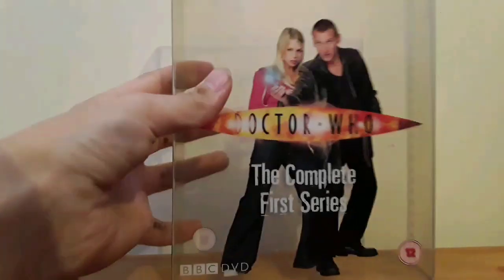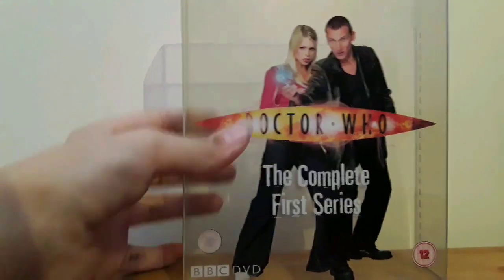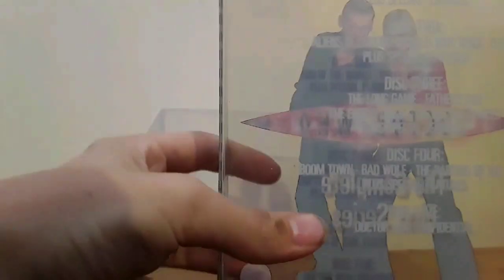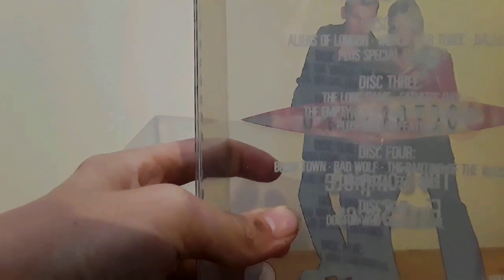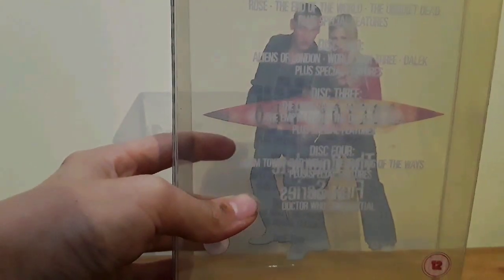Do you want to know the weird thing? If I just move that out of the way. Billy, that looks like the Doctor's looking at you, right? Don't know if it'll focus or not. You can just make out from when they're facing back to you, it looks like they're both facing you. How creepy is that? Weird. And that just looks translated awkward. But hey, it's a nice little sleeve, that.